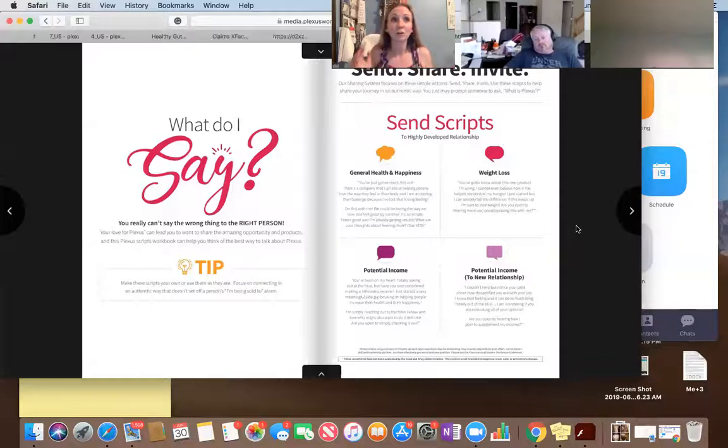And so the reason she is not going with Plexus is because she had a crappy rep that cold messaged her, just copied and pasted. And there's nothing wrong with copy and pasting something that you've made your own. You don't have to retype everything every single time. But the biggest takeaway, they said it at convention, and I am definitely feeling it even stronger now: be authentic and be you. So take this as a launching board to develop our scripts.